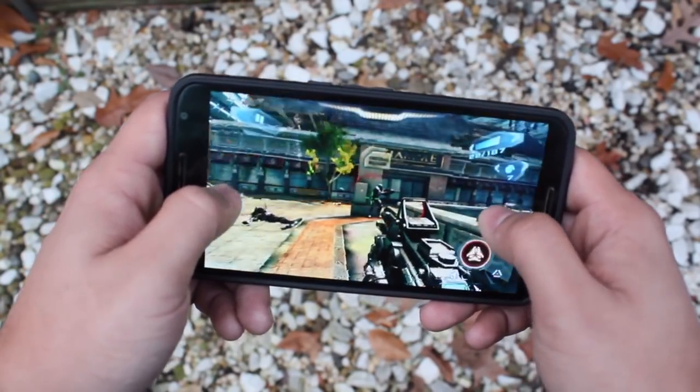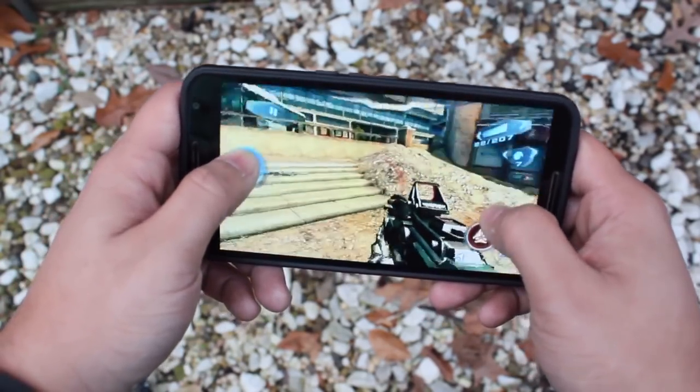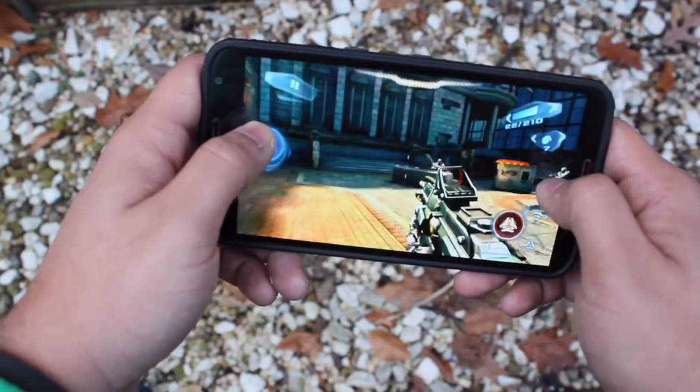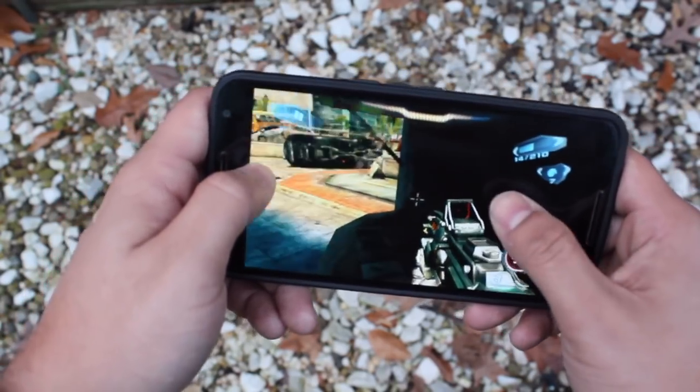So some of you might be able to get a day out of it. On my usage, I don't think I'll be able to get a day out of it. I definitely have to charge it probably midway through the day. But again, usage will vary. Battery life, I'm rating like 5 out of 10. If I have to charge the battery before the end of the day, I'm almost probably guaranteed of not getting that phone, I'll be honest.